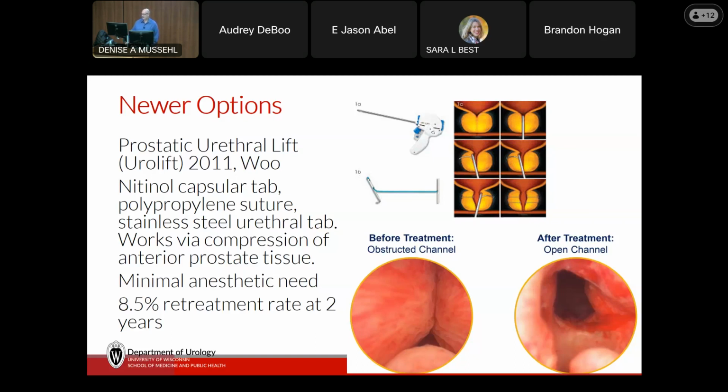The retreatment rate is 8.5% at 2 years. Minimal anesthetic is needed, and this can be done in the clinic if you have appropriate mild sedation.